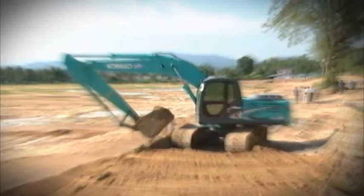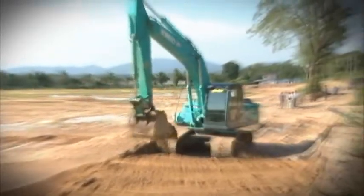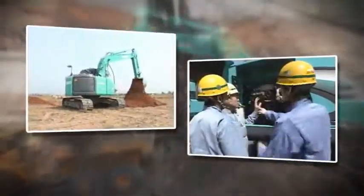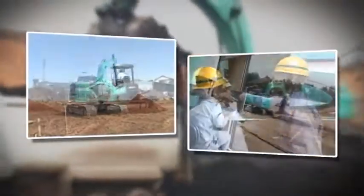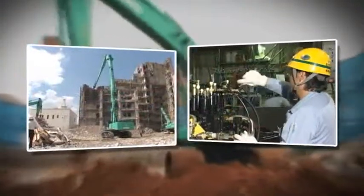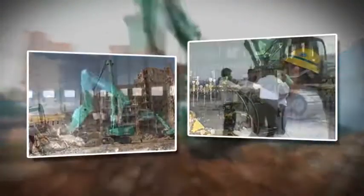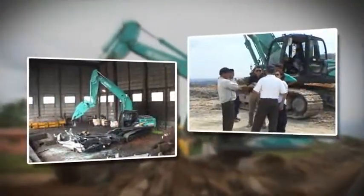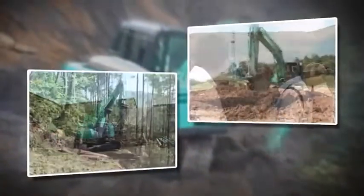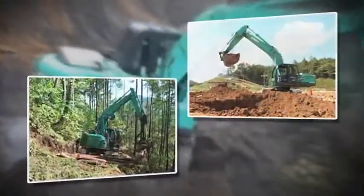Kobelco saves you fuel. This is more than just a slogan, and we will continue our quest to improve efficiency, productivity, operability, and all other facets of operation, always pushing the limits of what a hydraulic excavator can be. Applying our proprietary technologies, we will continue to develop new products that delight and support customers around the world. The world's top brand, Kobelco.